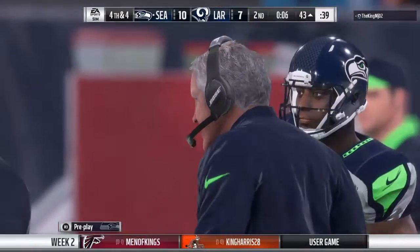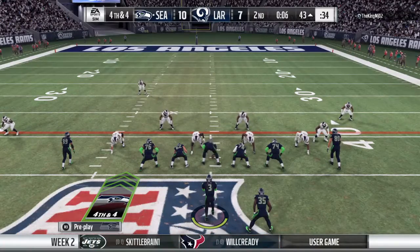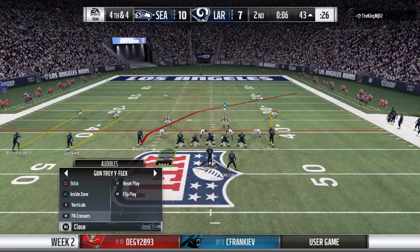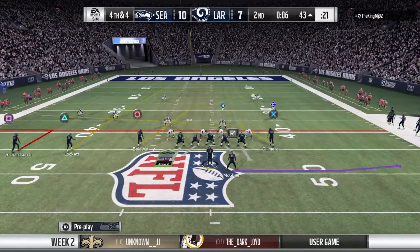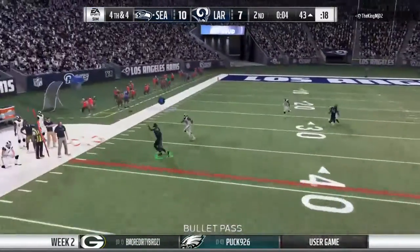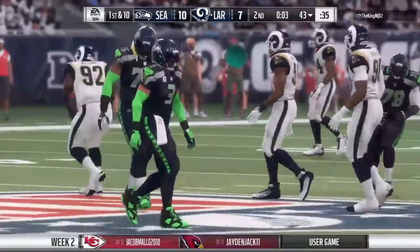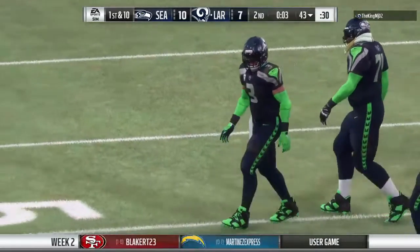Too long for a field goal, too short to punt. That in-between range, and they'll go for it on 4th down. They'll try and throw for it with Wilson, and this is incomplete with the clock showing just 3 seconds left. Pete Carroll rolled the dice, but it didn't work out, and the Rams are going to take possession of the turnover on downs.